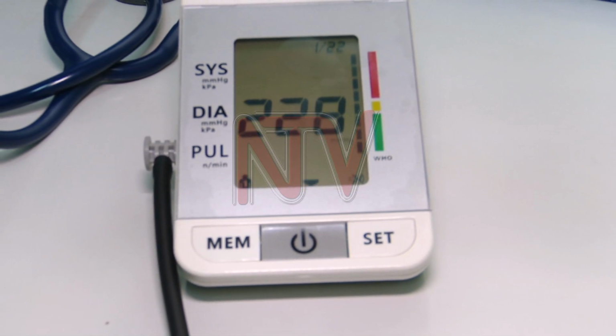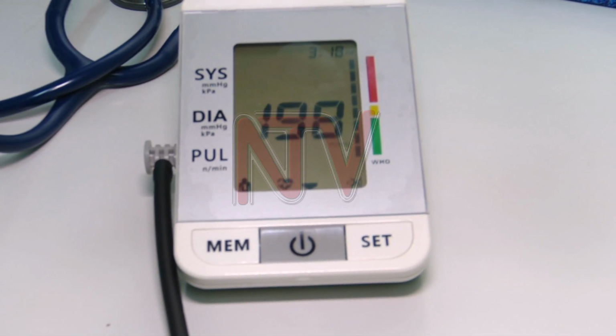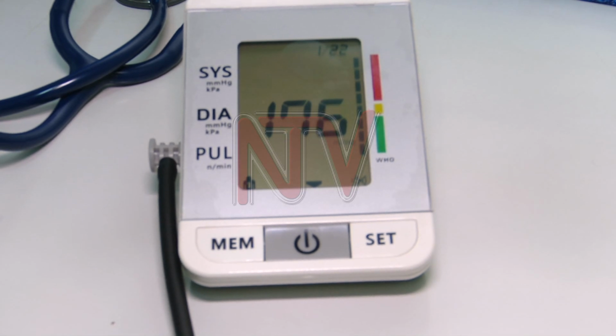Basically, hypertension is classified in 2 categories. We have what we call essential or primary hypertension, where usually the cause is not clear, but it is related to genetic predisposition. Under primary hypertension, it could also be related to the environment, the lifestyle, and what you eat. That accounts for the majority of cases of high blood pressure, about 90 to 95% of cases.